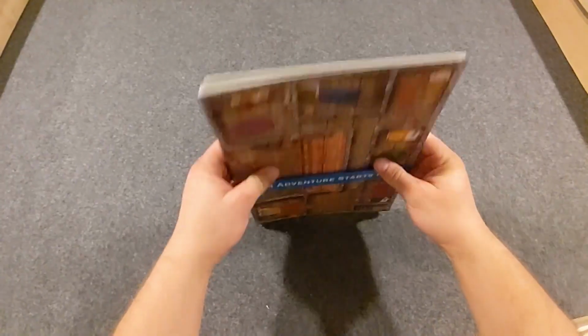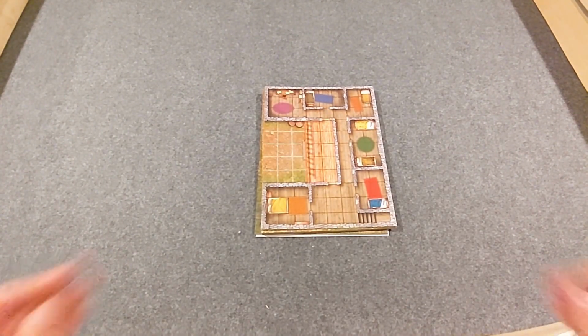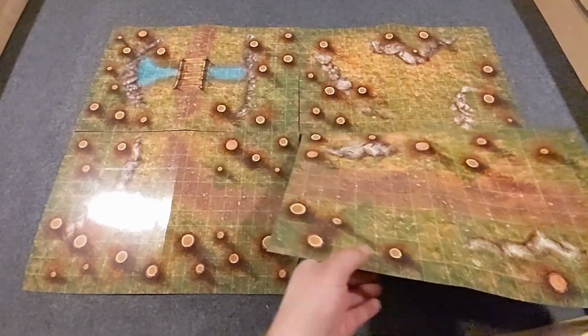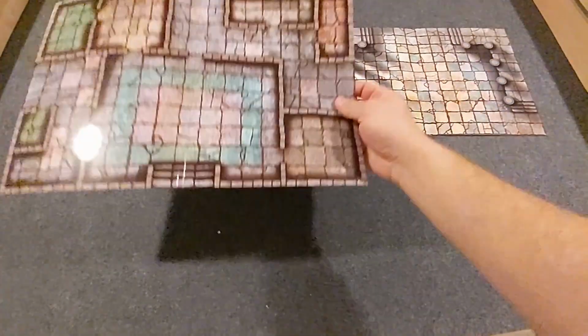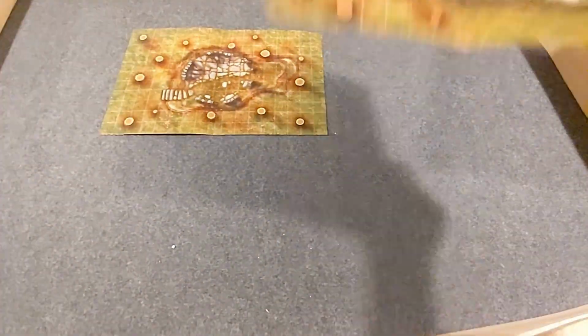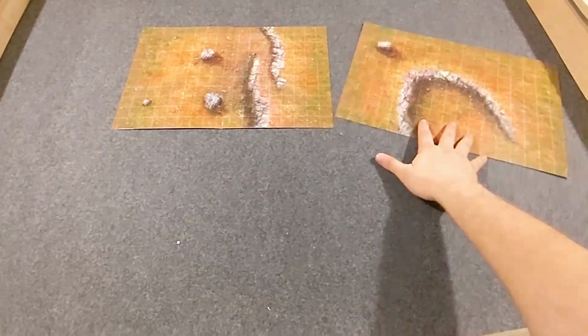So let's talk about what's inside. First, the maps. There are 24 different maps across these double-sided sheets. There are 4 maps for each theme that can be put together in order to expand into a larger map. We have the Forest Road, the Dungeon Halls, the Lost Caves, the Forest Ruin, the Old Homestead, and the Barren Hills.